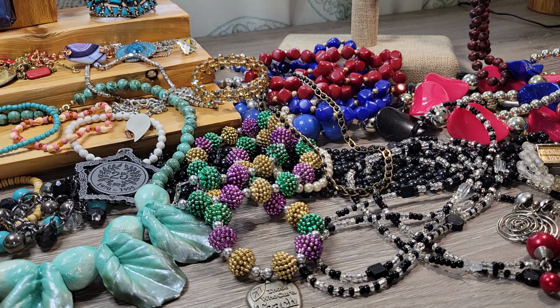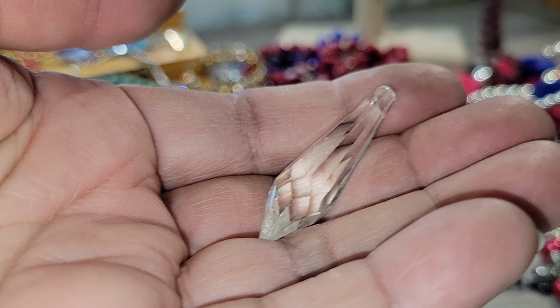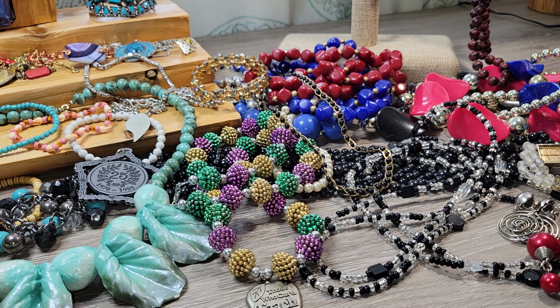And here's another one. Oh, you hear that? That's my cat. Hang on. I'm going to have to take her out. Okay, I'm going to have to edit that part out because I just stepped away from the camera and there's dead space.